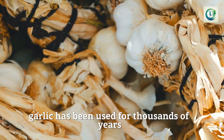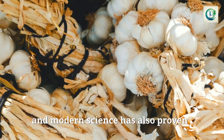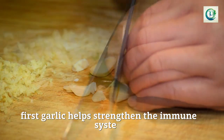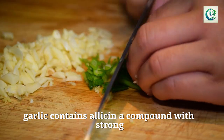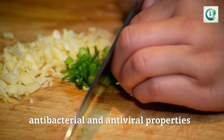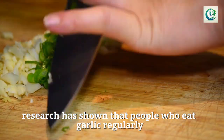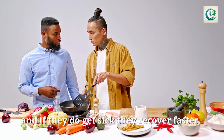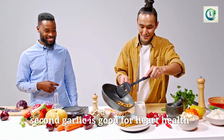Garlic has been used for thousands of years in traditional medicine, and modern science has also proven many benefits of garlic. Here are the highlights. First, garlic helps strengthen the immune system. Garlic contains allicin, a compound with strong antibacterial and antiviral properties. Research has shown that people who eat garlic regularly are less likely to get colds, and if they do get sick, they recover faster.